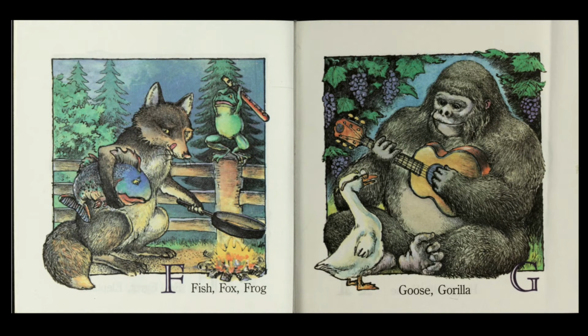The letter F makes the F sound, like fish, fox, and frog. I bet you can find all those. Can you find other things that start with F?